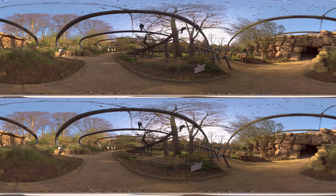Hyacinth macaws are the largest parrot species in the world, with a body length of up to 1 meter. In the wild, they live in a loose flock that can include several families. During the breeding season, the animals choose a partner and usually stay together for a lifetime.